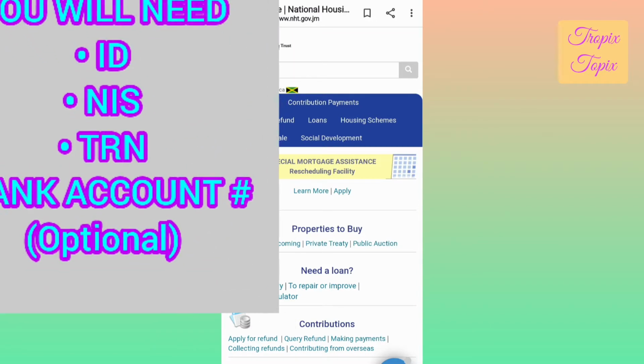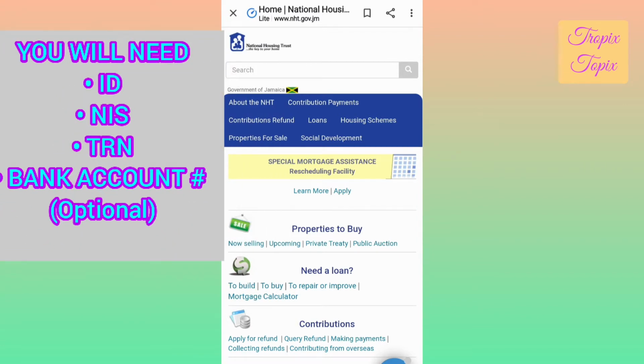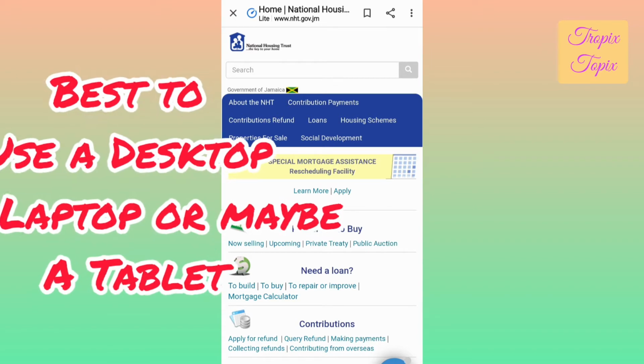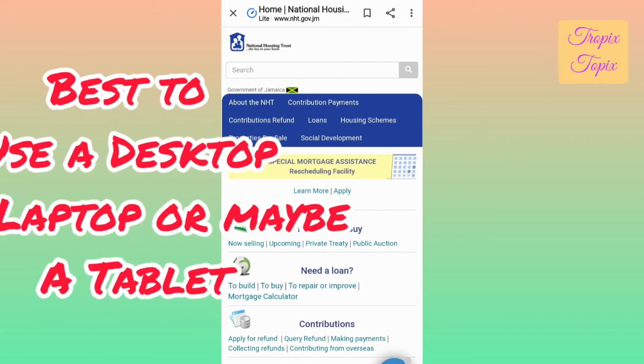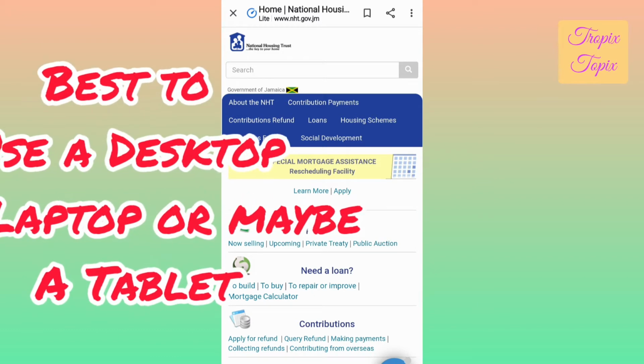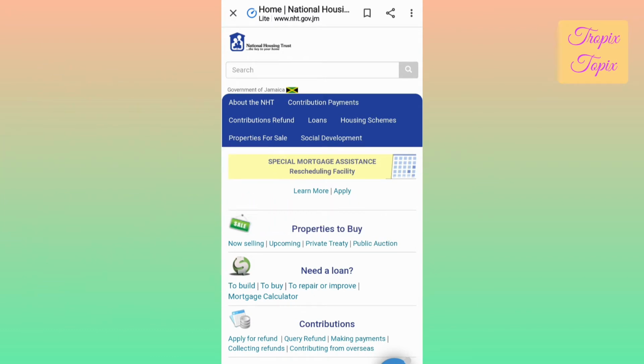Did you apply for your NHT refund already? Are you going to apply? Are you interested in applying? Well, guys, of course, I'm broke and I already applied for my NHT return. Yes, I'm going to invest it in something. So, what are you waiting for? It's easy. I'm going to show you how.